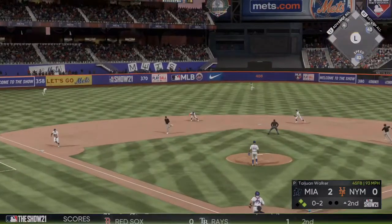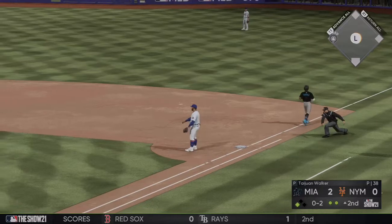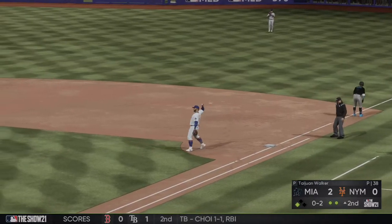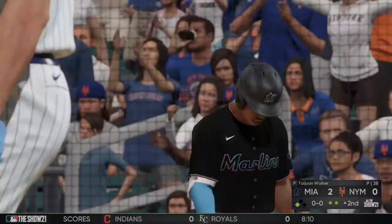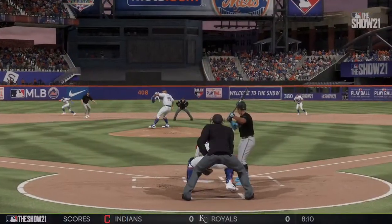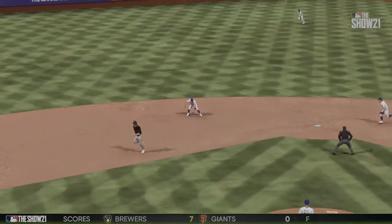And this is on the ground to short. Could be two. There's one. On to first, and they turn the double play. Really good pitch from the pitcher right there. Down in the zone, hits on top of it, induces the ground ball double play.